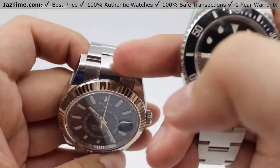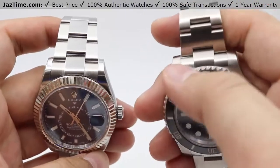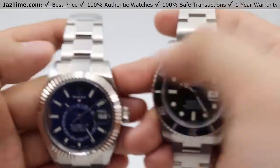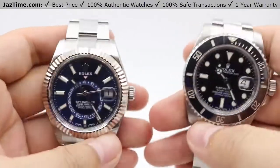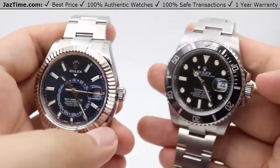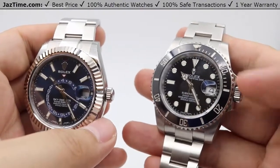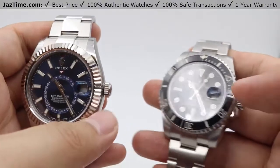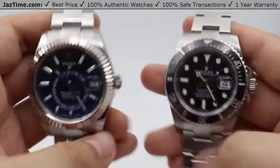And that can be shown by that high polish on the links, whereas on the Submariner you can see it's a nice satin finish throughout: high polish on the lugs of the Sky Dweller, or satin finish on the lugs of the Submariner. Okay. Another thing on the side of the case is that the Rolex Submariner has the crown protector, a little bit raised on the case to protect the crown, whereas the Sky Dweller just has the nice smoothness of the case, and then it's just the crown.